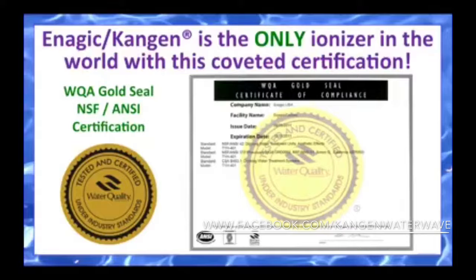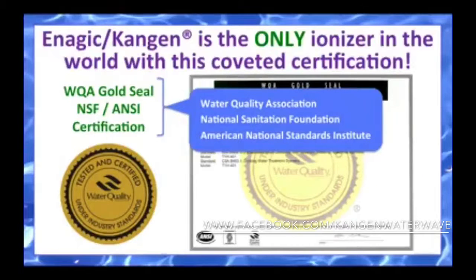Actually, we've got 3 of these: the WQA Gold Seal, NSF, and ANSI certifications. What does that mean? Well, the Water Quality Association is a non-for-profit international trade association representing the residential, commercial, and industrial water treatment industry. The National Sanitation Foundation is an international independent non-for-profit organization that provides development of public health standards and certification that help protect the world's food, water, health, and consumer products. And the American National Standards Institute is the U.S. Standards and Conformity Assessment System that works to assure the safety and health of consumers and the protection of the environment. 3 independent bodies that have certified these machines.